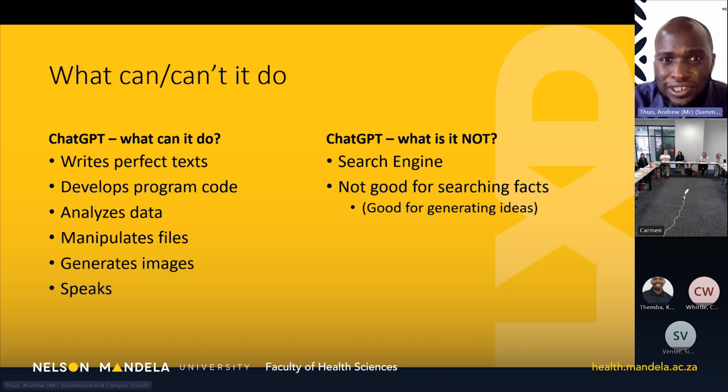What it is not is a search engine. I think it's a big point to tell your students, it is not good for searching facts. The disclaimer on any GPT is put through as "please check your facts", even though it's been sharing multiple facts and reasons around that.